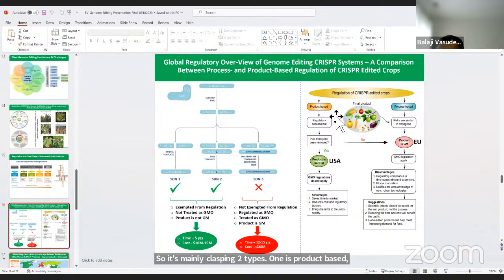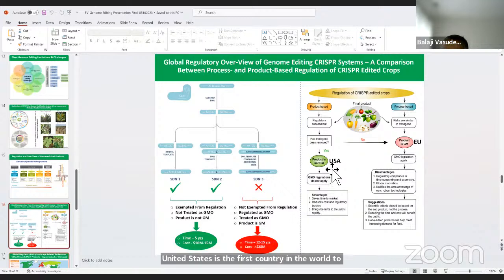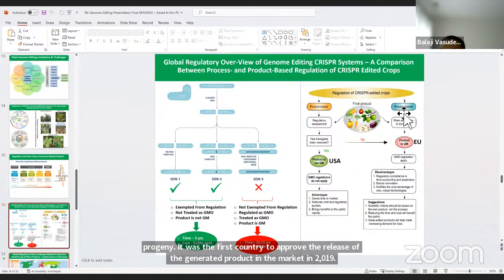The classical example for the product-based category is the United States. The United States is the first country in the world to approve gene editing, and it was the first country to approve the release of a gene-edited product in the market in 2019, which was high oleic soybean.